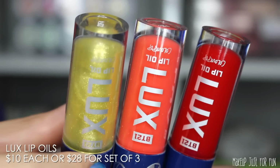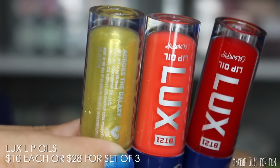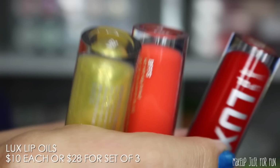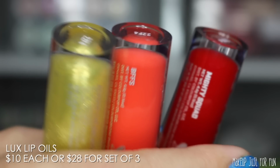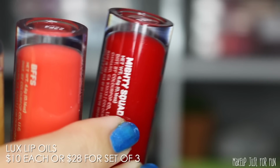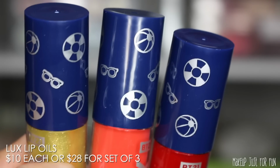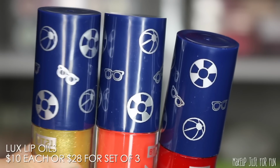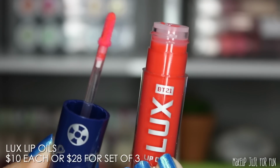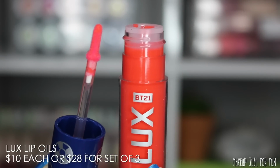But overall, the scent, the formula, the size and shape of the packaging are all what we've seen previously from the Luxe Lip Oils. The little shade names are printed on the side instead of on a sticker on the bottom. So these do tend to wear off for me, just something to keep in mind. And these little caps with the beach balls and life preservers, it's so cute. I really like this. I think it's such a fun collection. Even if you're not a fan of BTS or BT21, I think that this is still really cute and really well done.